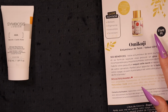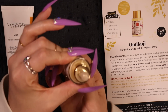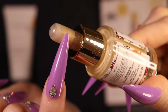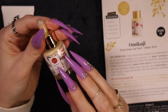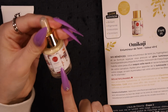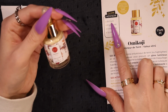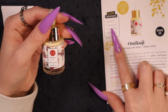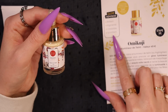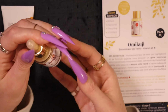anything about. The packaging is quite fancy looking. Omikuji. Oh no, I feel like the product shouldn't be in the stopper. This part is full of product. That can't be a good sign, guys. Okay, so what is this? It is Face Illuminator. Brillant, which means shininess or illuminating, maybe. Pigmented, irresistible, and sautillant. I've heard that word before. It means very pretty or something. Scintillating, maybe.